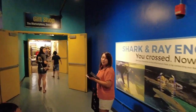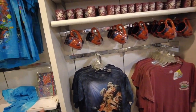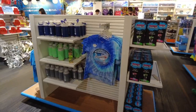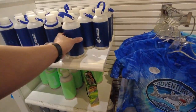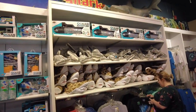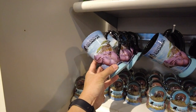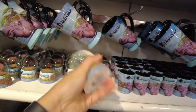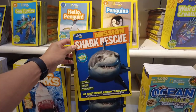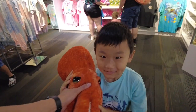Now we go to the gift shop. This is nice. They have mugs here, all the shirts, octopus shirts. Oh, I'm very interested in this. Look at that. This is awesome. More shirts. Adventure Aquarium water bottles. See if we can find our names. Dolls, sharks, toys, magnets. Cool. This is the most popular one, I guess. Baby shop. National Geographic Kids books. Interesting. Lego. Nice. I remember this. You can put it on your head like this.